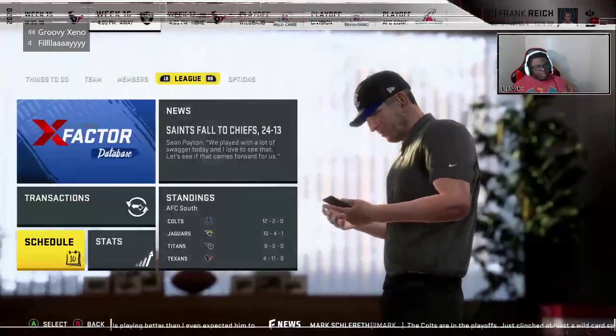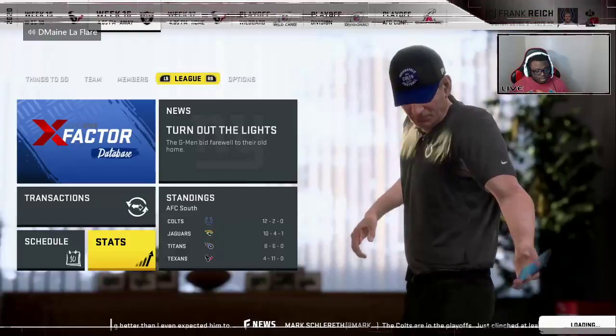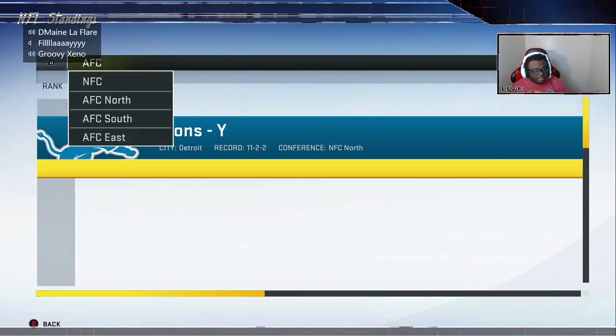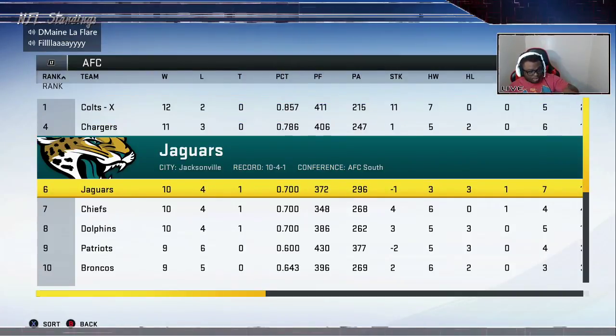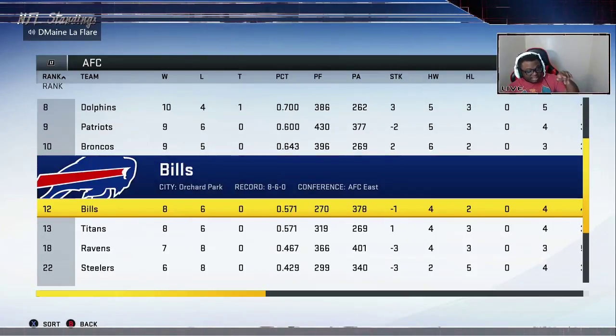Yeah, but no. That game was important for Kyrie, because he's not all the way in. If you actually look at the AFC, the only team that's clinched is me. The Chargers 11-3, Jags 10-4-1. So if he loses next week, he can still miss it, because you got the Chiefs, the Dolphins. You're still in it. The Broncos are 9-5. The Bills are 8-6. Titans are 8-6.